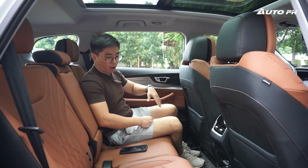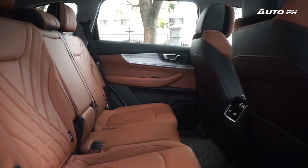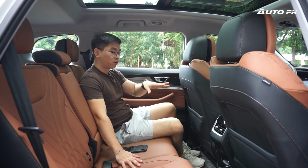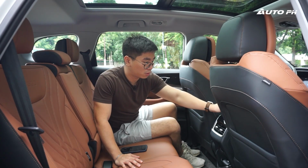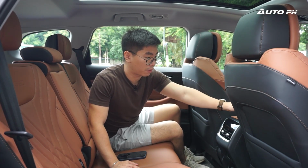And then, pagdating naman sa seats, the seats are really comfortable. Ang lambot niya, sarap mag-relax dito. And if you still need more space, pwede mong i-move forward yung seat nito by using the controls here. So, may sarili kang controls dito and for the driver din para maabot niya. Ayan.